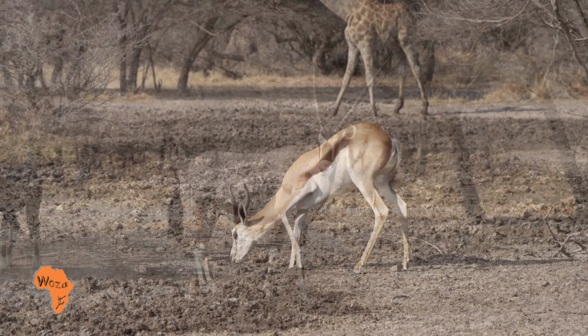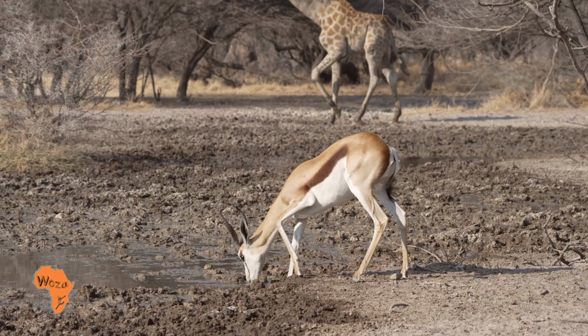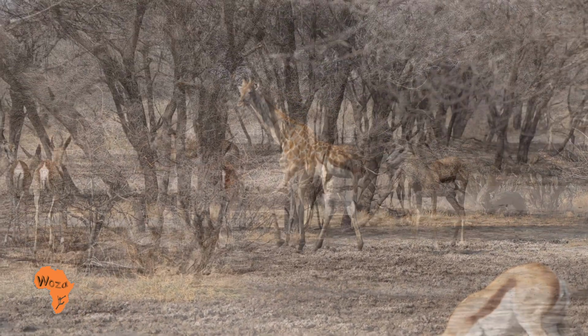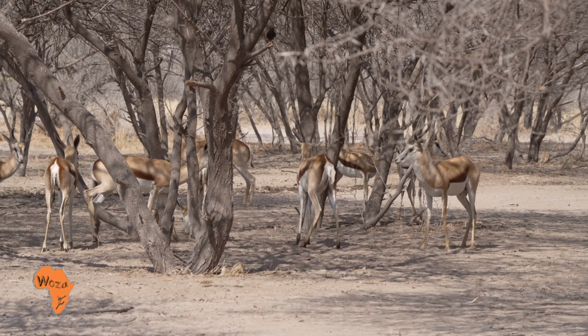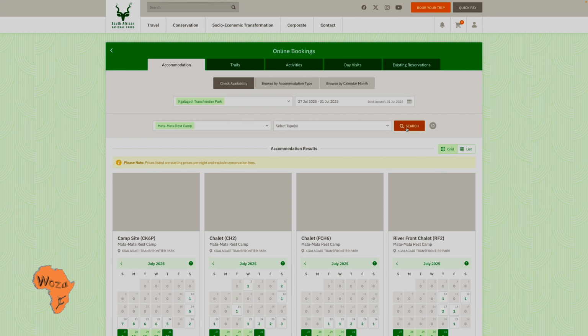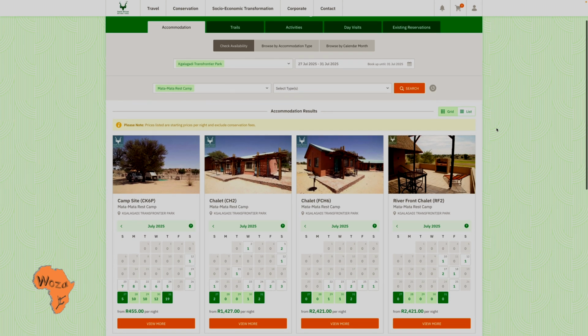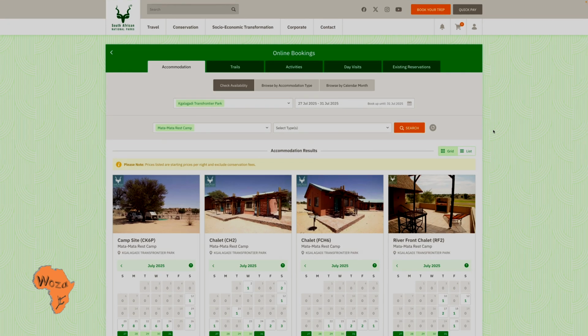However, you will need to book very early. Bookings open on the first day of each month for the following 11 months. However, booking periods are dynamic and can change without notice, so it's best to confirm the periods before making a booking. Check the Sanparks website. We could only book 2 nights at Twee Rivieren and nowhere else, and that was 10 months before.